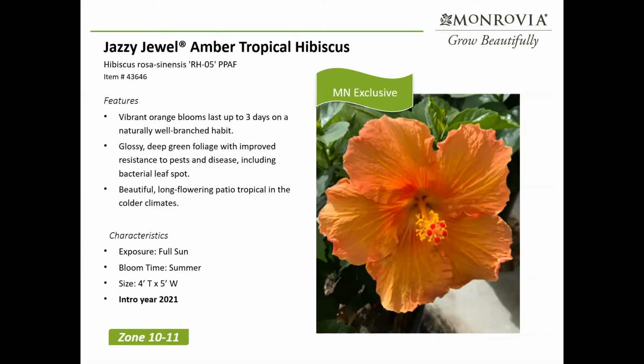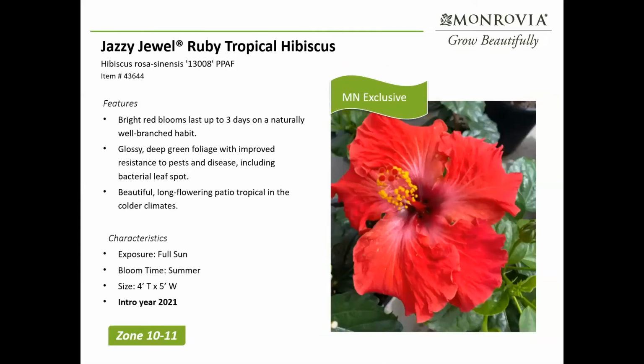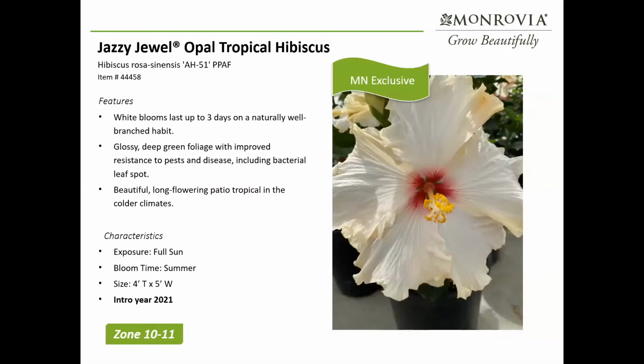So we have Jazzy Jewel Amber here, Jazzy Jewel Gold, Jazzy Jewel Ruby, which I just love, that great multi-tone, tritone. It goes bright red and then the pinks, and then inside is that dark pink. I think that's really unique and pretty cool. And we also have Jazzy Jewel Opal. So great tropical hibiscus coming for 2021.